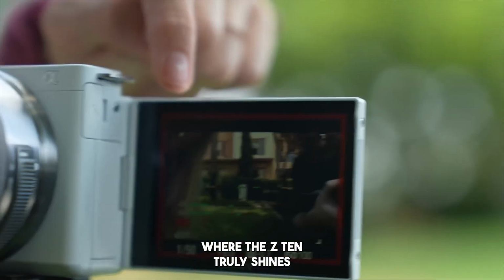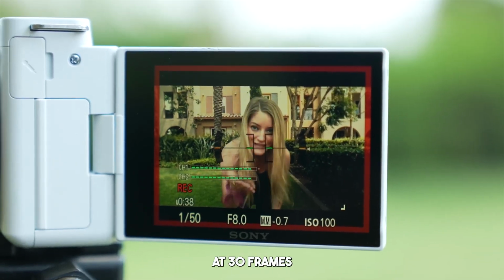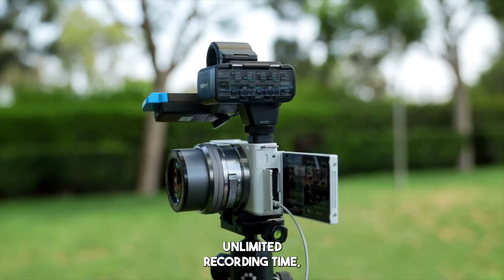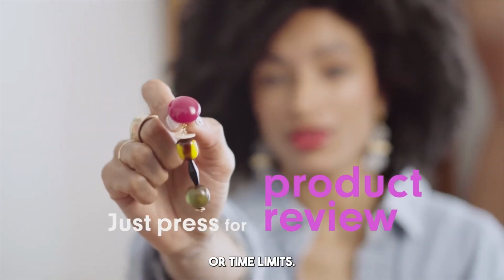Where the ZV-E10 truly shines is in its video capabilities. It can capture 4K video at 30 frames per second, oversampled from 6K for exceptional detail and clarity. The camera also offers unlimited recording time, meaning you can capture long takes without worrying about overheating or time limits.